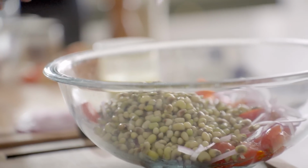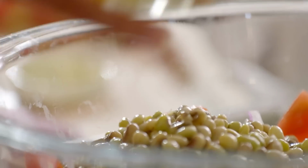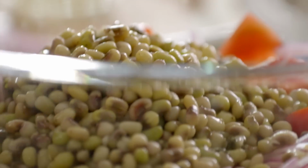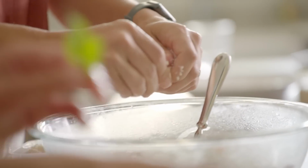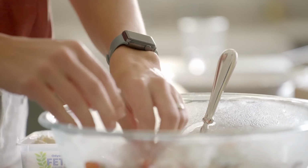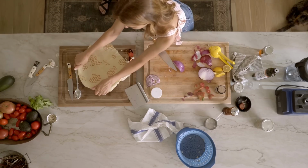Oh, it's so pretty. And then the vinaigrette. I like a lot of marinade. Do you? I do. But that's probably plenty in there. All right, so we can just wrap this up and store it in the fridge because I want to eat it cold.